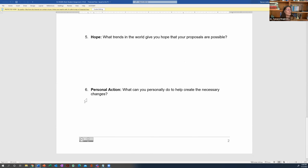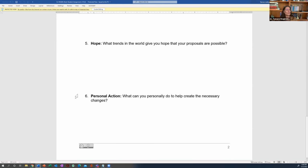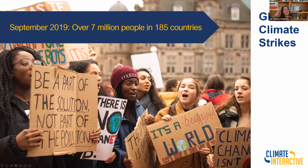And then getting down to these personal actions. What can you do personally? My best suggestion for that, especially for the youth, goes back to this other slide here, which I'm going to go back to. This one here, the global climate strikes. Youth played a tremendous role in these global climate strikes. They're the voice of the future leaders of the world, and they are starting to have much more of a voice.